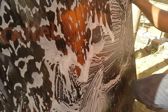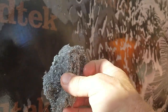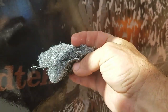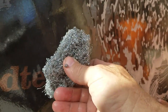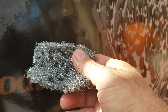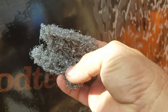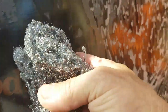Let me see that for a second, Miller. So I thought maybe if we tried this stainless steel scrubber that Melinda uses on her pans, it won't take off the finish. You don't want to use a wire brush or nothing like that. And these things are pretty good little old pads. Here in the Philippines they call it steel wool, but in the US this is not what we call steel wool. But this is a curled up stainless steel wire, and these work really great.